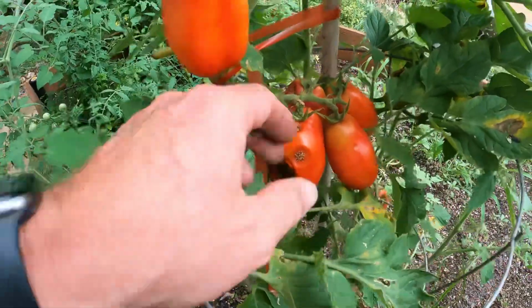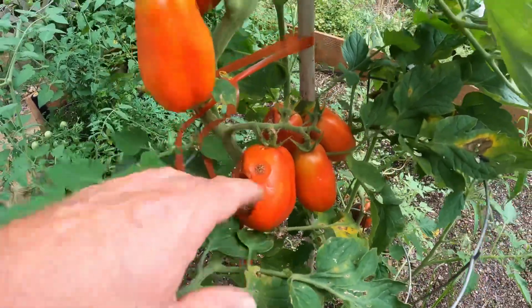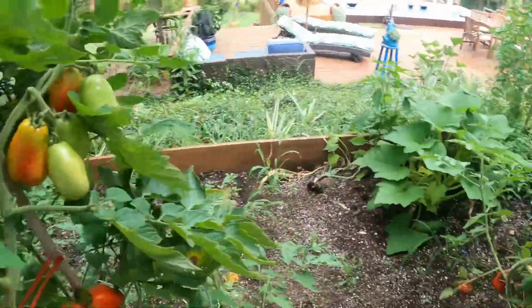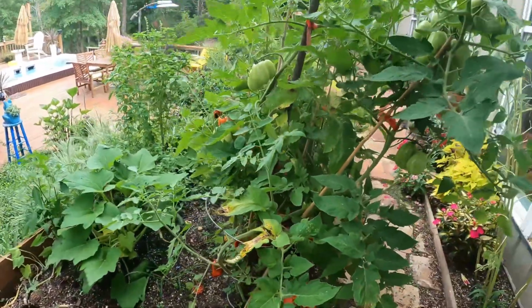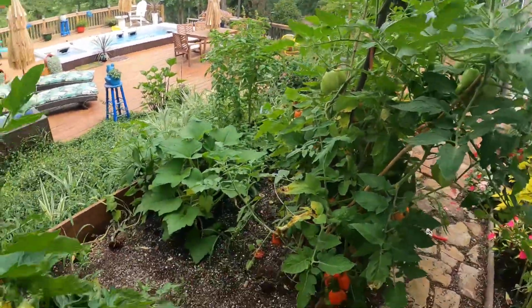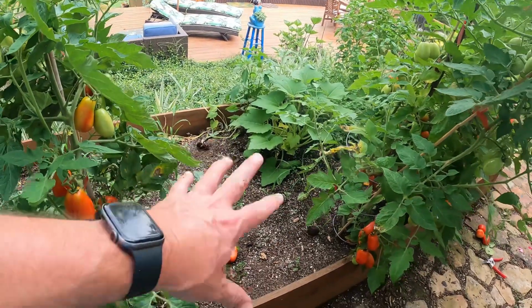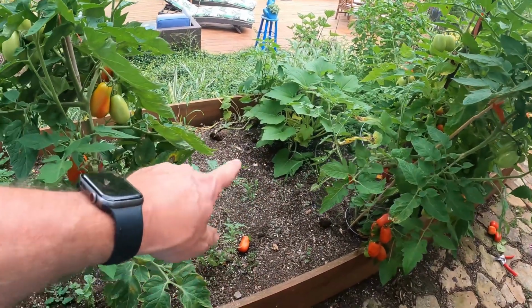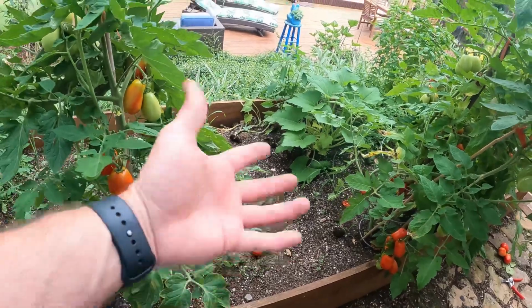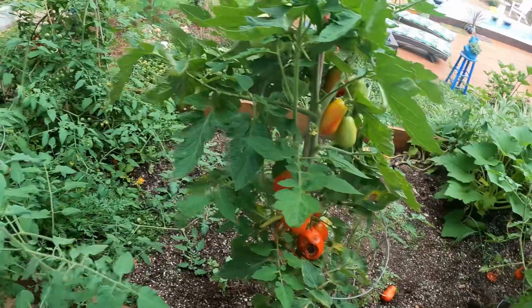Alright, let's see here. We've got a few more that have rotted on the vine, so we need to harvest those off. But man, I'll tell you what, these plants are just some of the healthiest Romas that I've ever grown. And this little raised bed has just done wonderful. With that Land Sea compost, if you remember, we put in here, as well as our own compost, it has just done phenomenal. Really, really impressed with it.